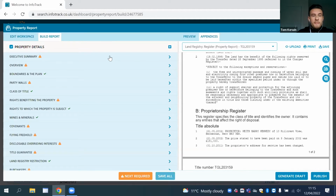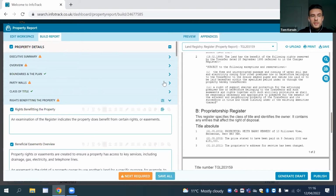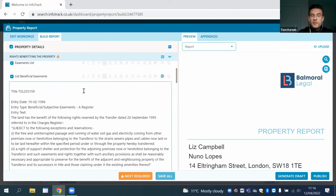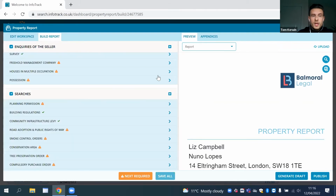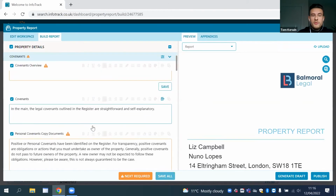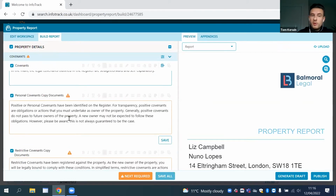So I'll just minimize that. Just before we do get to the searches, I'll show you some of the further pre-population we get on the title. So we've got all of these subcategories. If I jump into rights benefiting the property, we can see here the list of easements pulled through from the register. And if I was to click on this little icon, it would take me to the register of where those easements have come from. The same with covenants. So if there were covenants found on the register, they would pull through into the property report for you as well.